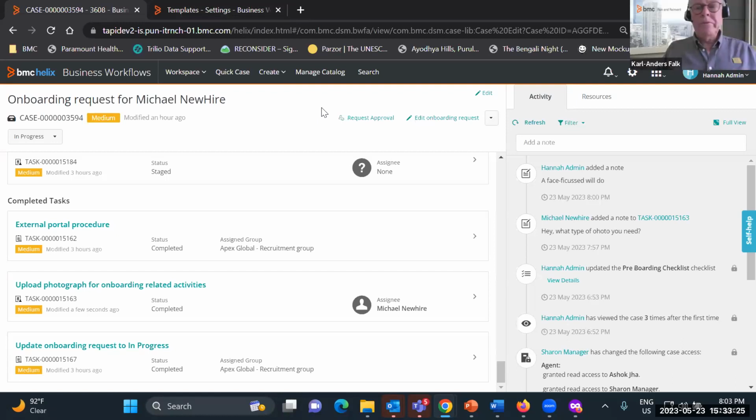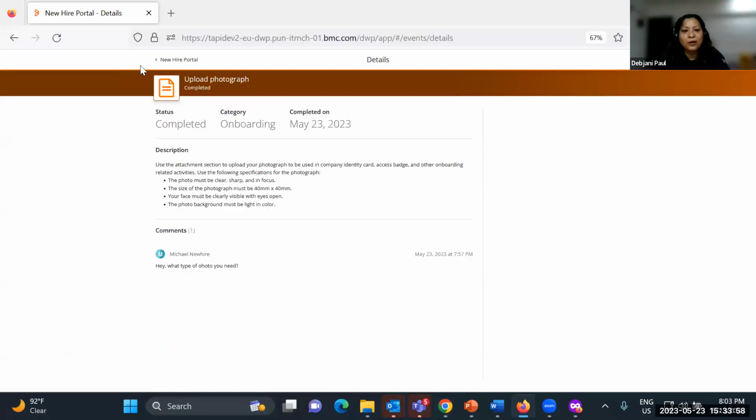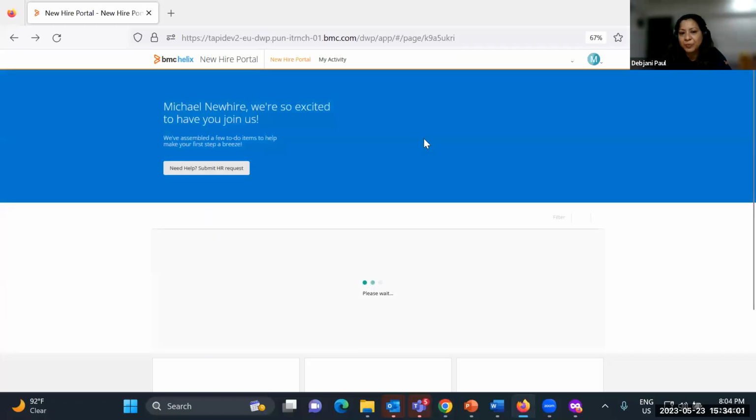There was one which I had hoped we could see on the screen, but there was a question about whether we can show dynamic data, that is, the starting date, for example, of an employee on the new hire portal or the candidate portal, whatever you call it. And my answer was yes, you can use what is called a record grid, which means you can show data that is stored in Innovation Studio. I don't think you have such a page available right now. Do you have that? No, unfortunately, I do not have that in this particular instance.